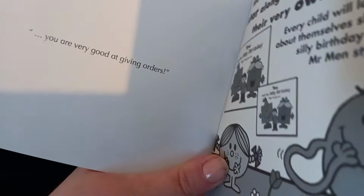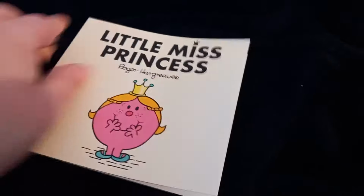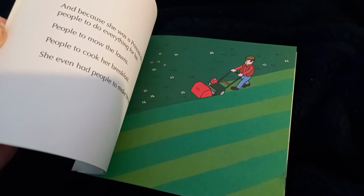because you're very good at giving orders, which I think kind of contradicts the fact that she's a very caring, giving princess. She doesn't really seem to give orders that much, although she does order her maid to look after her friend and her cook to cook for somebody else. But ultimately, her heart is in the right place.